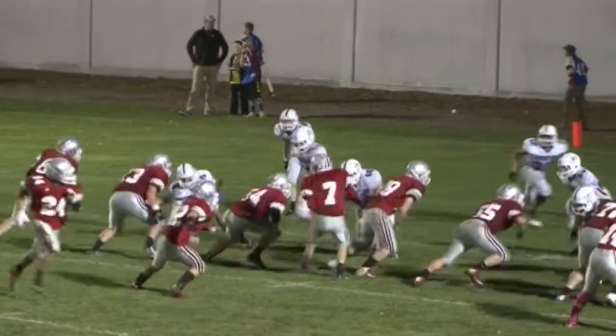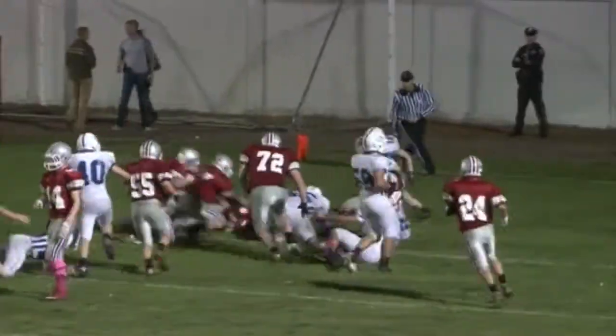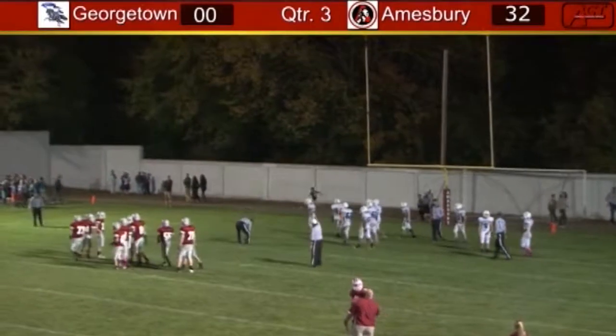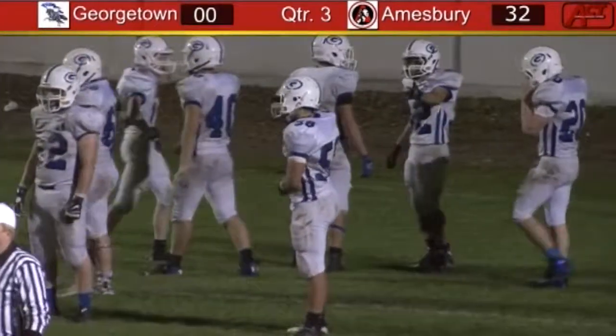Back in motion this time comes Ronaldo Melis. Handoff to Doucette again. Doucette, it's a fumble. Let's see who's got it. Okay, Doucette up the middle again, was hit hard, fumbled the ball, but looks like the Indians recovered in the end zone.